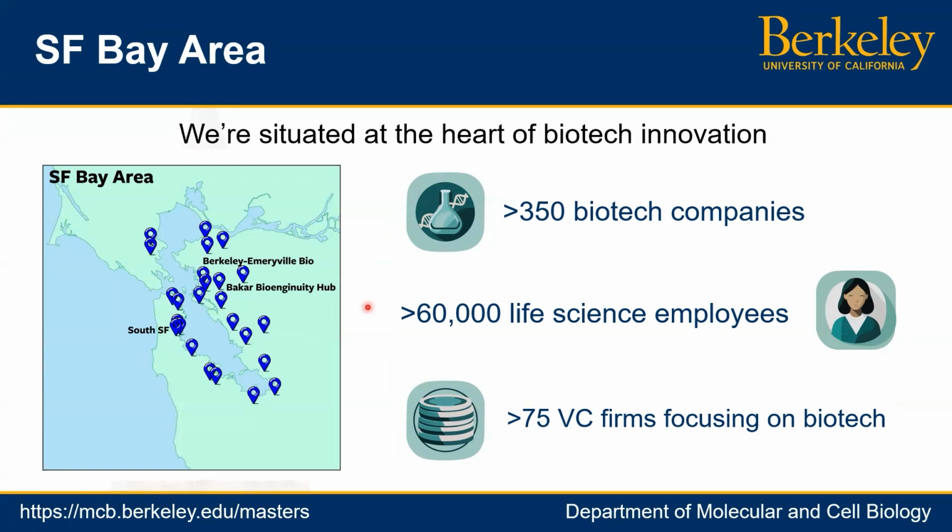And right here on campus, we have the Baker Bioingenuity Hub, which is host to biotech startups founded by faculty, graduate students, and postdocs. And in the Bay Area alone, there are over 60,000 life science employees and plenty of financial support, both from the NIH as well as from many venture capital firms. So we have the really nice benefit of being located within a major hub of biotech innovation and life science innovation as well.